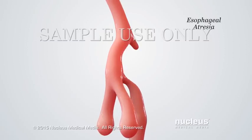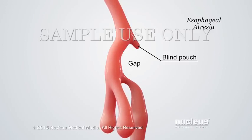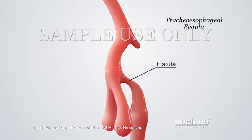The esophagus may end in a blind pouch with missing gaps and be abnormally narrow. This absence or narrowing of a natural body passageway is called atresia. The esophagus and trachea may also have an abnormal connection, called a tracheoesophageal fistula.